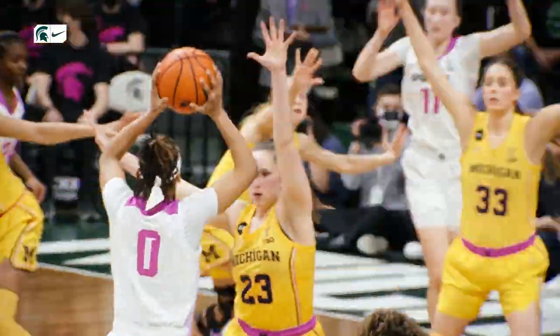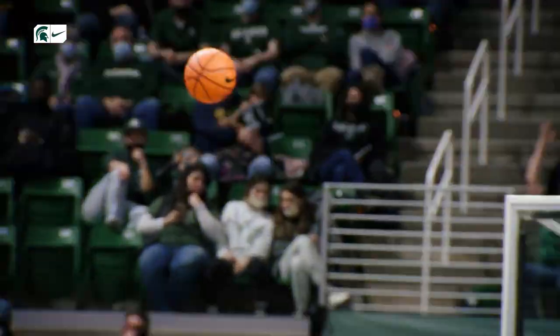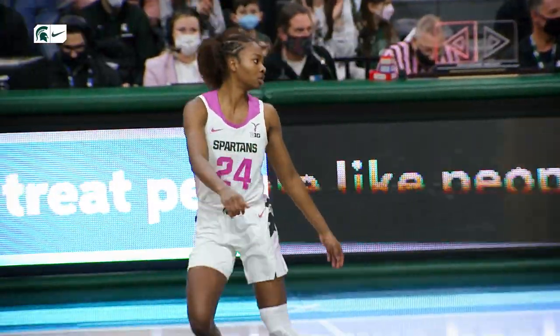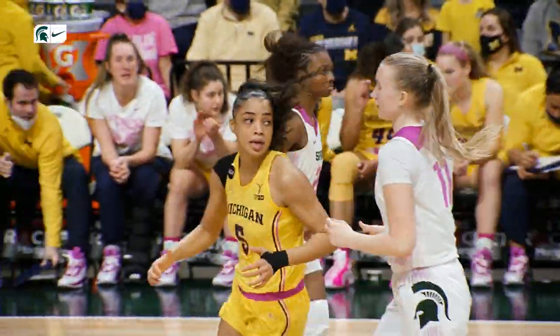We're underway in the third period. Spartans with the ball down three. Out to Cloud. She's open. Left wing three. Book it. There we go. Nia Cloud, her first three of the day. She's got seven. We got a tie game.